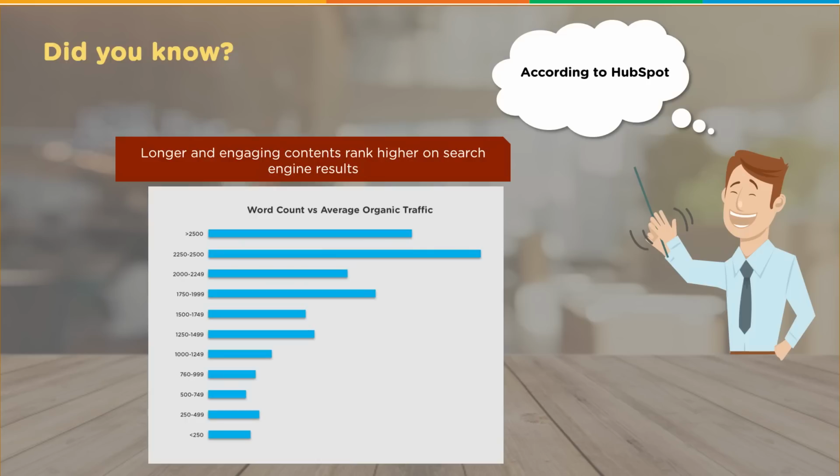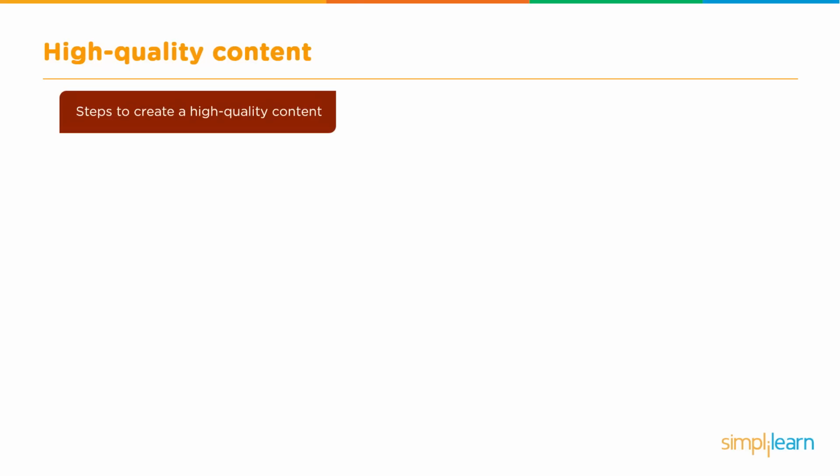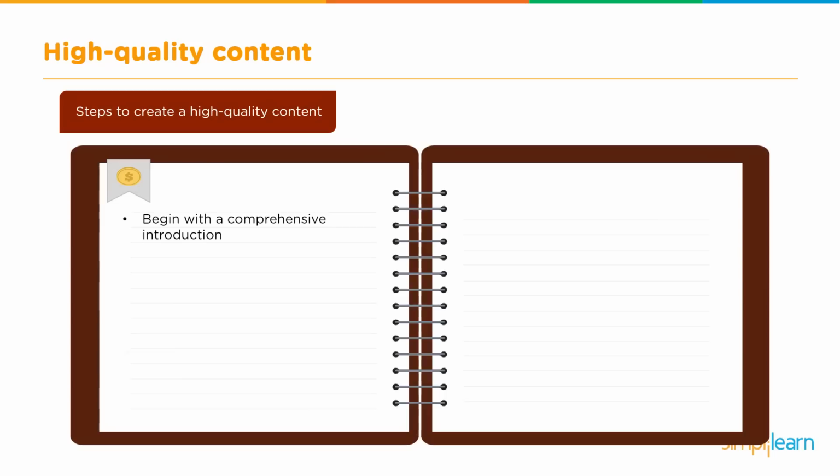You want to maybe break up the content with an image, organize it, make it engaging, use headers. So it's not necessarily just words, it's the words and how those words are written, how they're structured, the types of keywords you're using, how you're engaging with your audience. There's a lot of factors, again, those best practices we just went over. But the key is, if you have longer, more engaging content, then it's going to bode better for you on search engines.